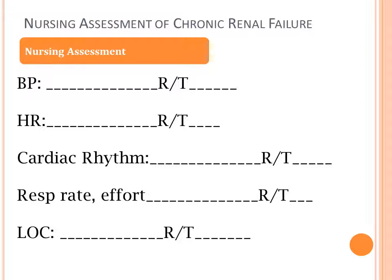Respiratory rate and effort. If you are truly in a metabolic acidosis, think about your body trying to correct itself, trying to blow off and correct some of that acid. Respiratory rate would probably go up here. Effort might become more tachypneic, maybe even trying to take deeper breaths to blow off some of that extra CO2. Level of consciousness might change here, especially connected with sodium and some other electrolytes. If those are really getting out of whack, you may see mental status changes in your patient.